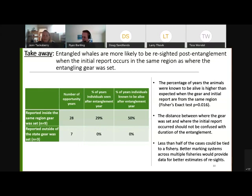I also don't want you to confuse the distance between where the initial report came in and where the gear was set with duration. We have other metrics that can determine that, including photo ID, as to when the whale was last seen gear-free before it became entangled.